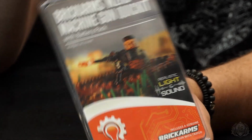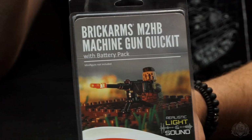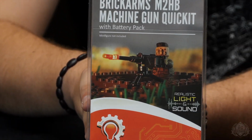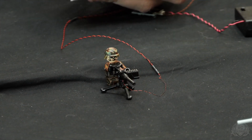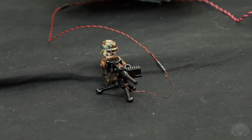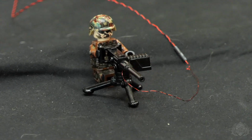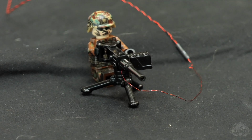The minifigure is not. This is Brickstuff. We showed this off not too long ago on our SitRep, letting you guys know that it was going to be inbound to brickmania.com, and it has arrived, or at least the first of it has arrived. This is the collaboration with Brick Arms to make this full light and sound Brick Arms M2HB. Looks awesome. Super, super thin wires. I think it says on their website that they have the thinnest wires in the Lego lighting industry.